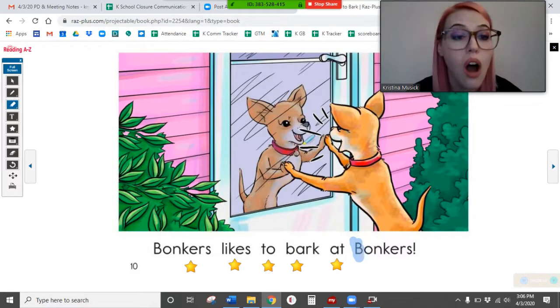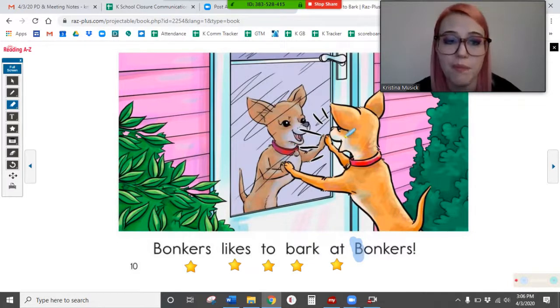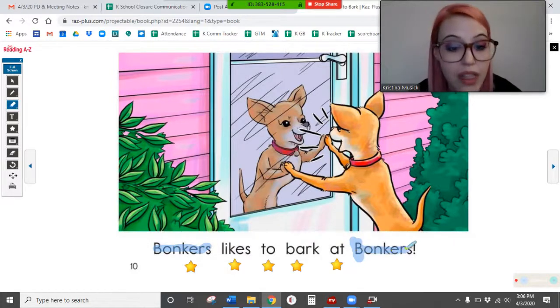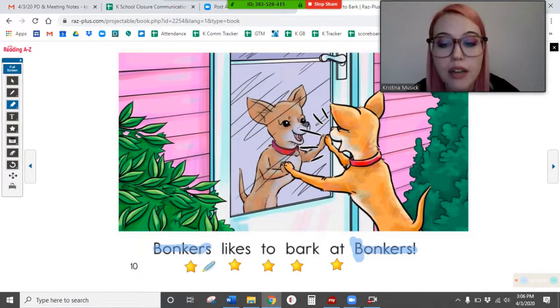I see a dog. Dog doesn't say B. But I know that dog's name is Bonkers, and I see his reflection. I think he sees Bonkers. And I know in our pattern, this first word says Bonkers, and it looks the same as this word. So I know that it says Bonkers. So now I'm going to go back and reread. Bonkers likes to bark at Bonkers. How silly. What a silly dog.